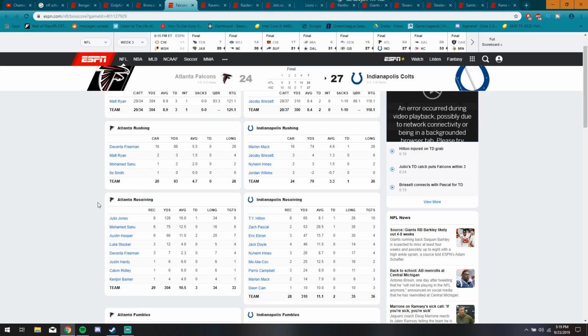Marlon Mack did end up catching 2 passes, though. More of a PPR back than we may have known. That's more of a joke, obviously. Catching the ball 2 times doesn't make you a PPR back.